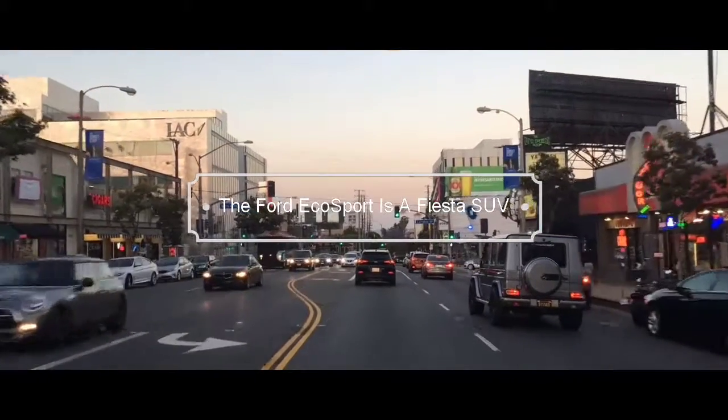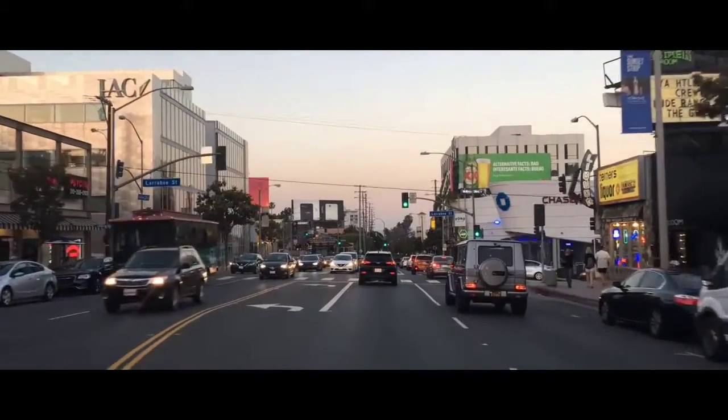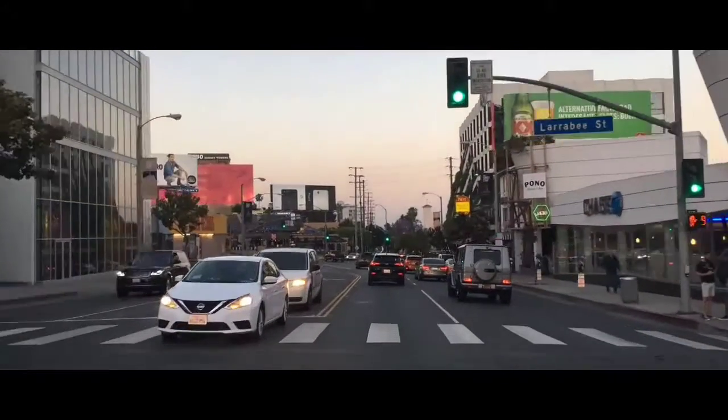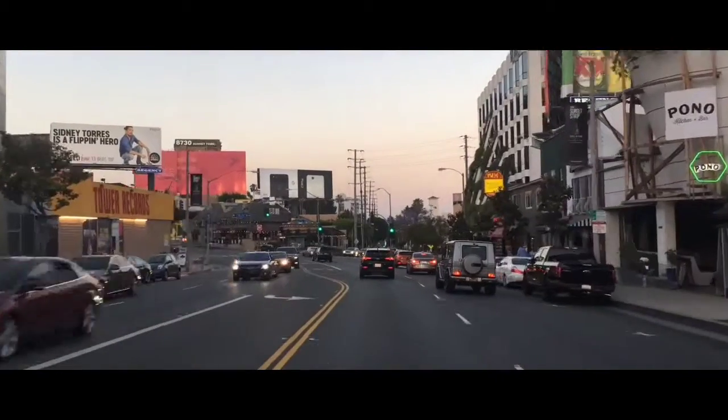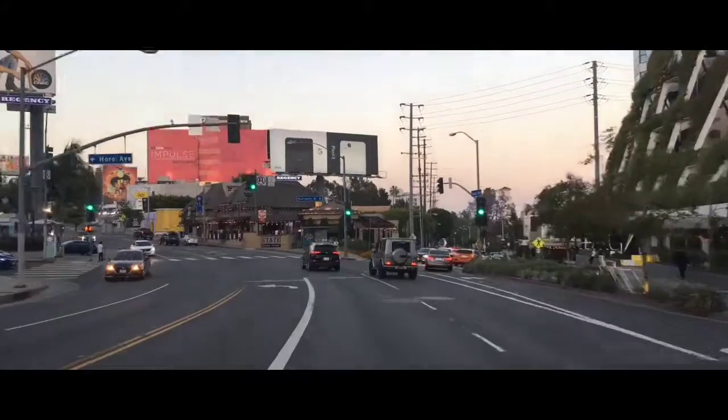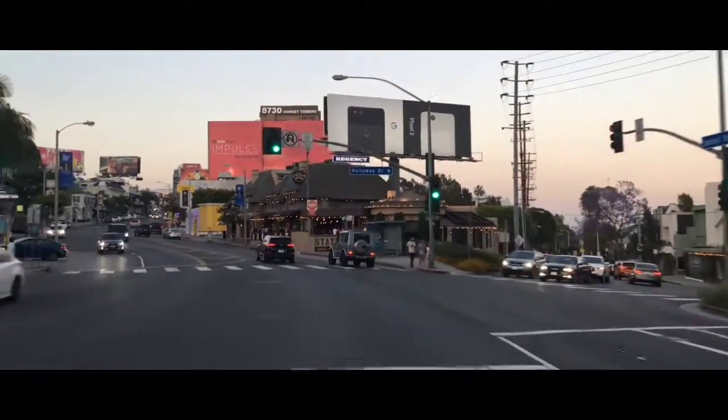In today's video, we're going to be telling you why the Ford EcoSport and Fiesta are relatively similar. We're going to start off with horsepower, then move on to torque, pricing, ground clearance, and so on. So we're going to go ahead and start off with horsepower with the Ford EcoSport.